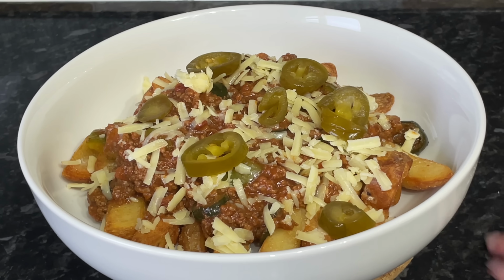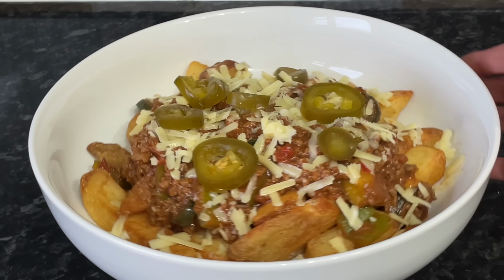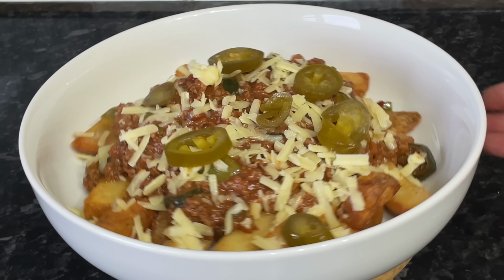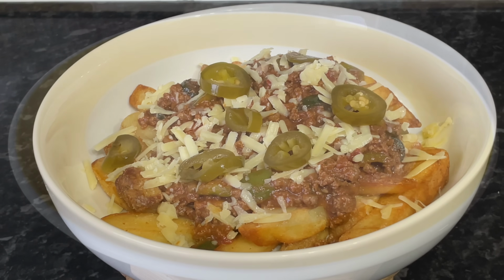By the time I ate this, the cheese had all melted into that chilli and the chips, and it was just a delicious combination of flavours. It all just kind of melted in together, and I will definitely be having this one very soon.